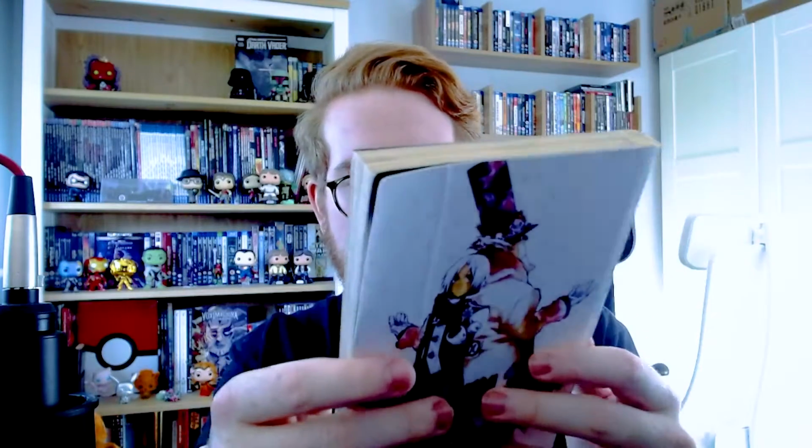D.Gray-man, I don't know anything about these books because I haven't read them yet. So D.Gray-man, it's starting to yellow a little bit. The page quality is perfectly fine. But if you can see down the front cover, we have a huge crease down it. And yeah, not great. It is not quite a colour-breaking crease on the front. They smell okay. They're from a smoke-free home. So that's a plus. 07-Ghost, another series I know nothing about.